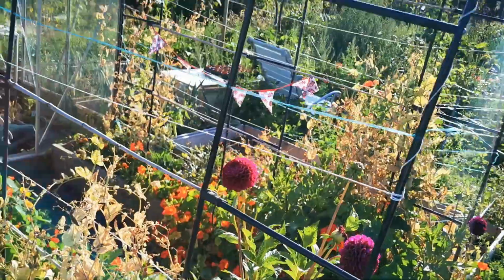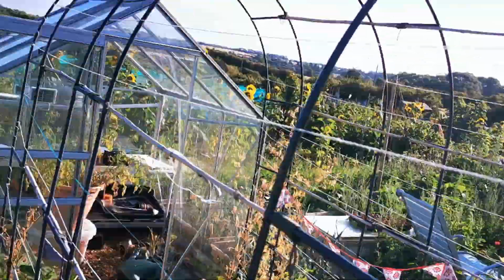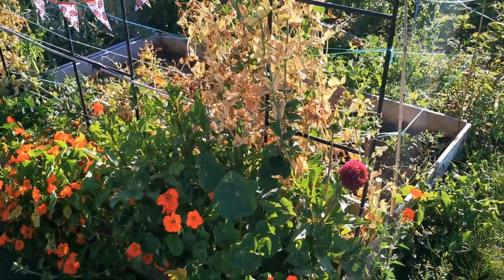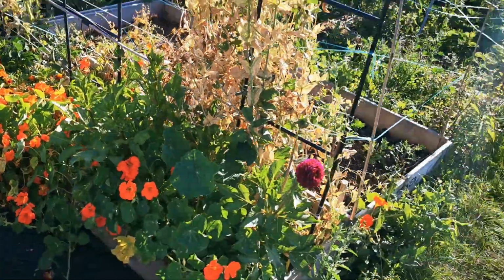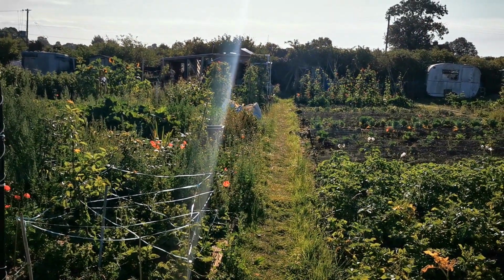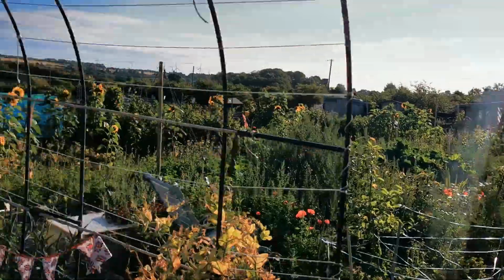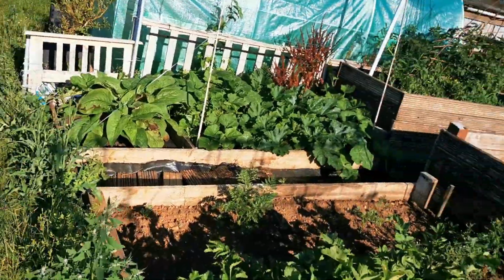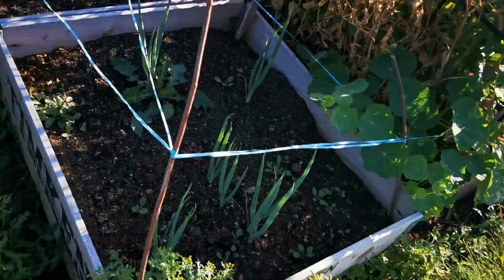Now, if you notice, none of them actually got that high. We were hoping they'd go all the way over these hoops. So I think next year we'll put the runners down this end. I'm just looking at the screen now, realising you can't see a damn thing, the sun there. But where we did the pyramids with the beans on, we'll put the peas there next year, maybe.